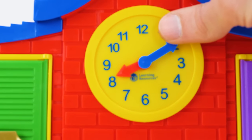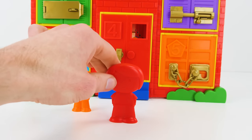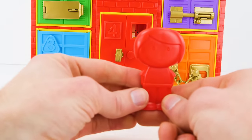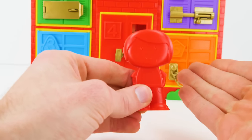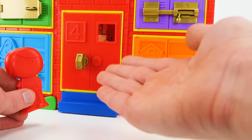Tick tock, tick tock. Oh my, it's getting late. We'd better help our teacher get to class. Here's our teacher. She's red and teaches the fourth grade. I wonder what classroom she should go to. How about this one over here? It sure looks like the right one.